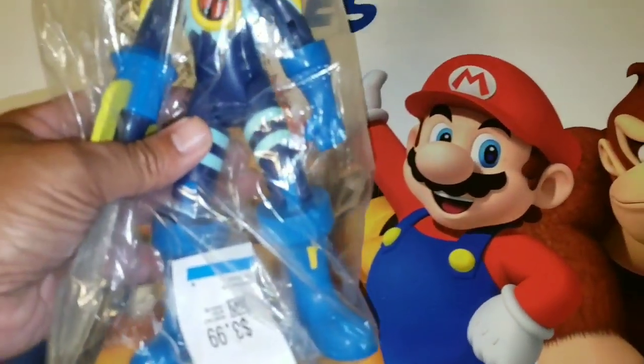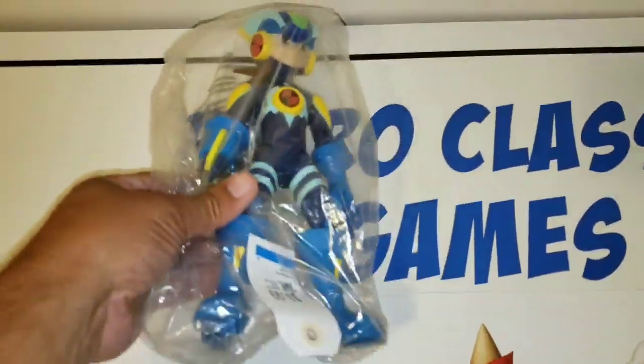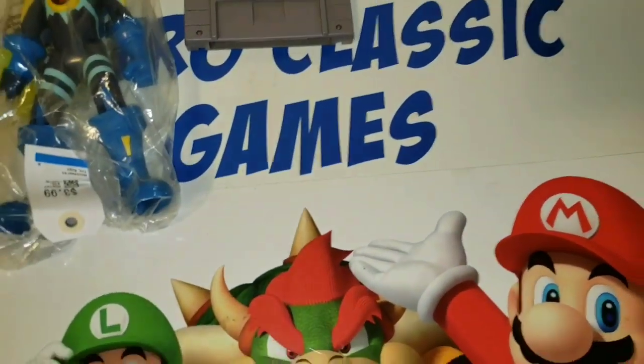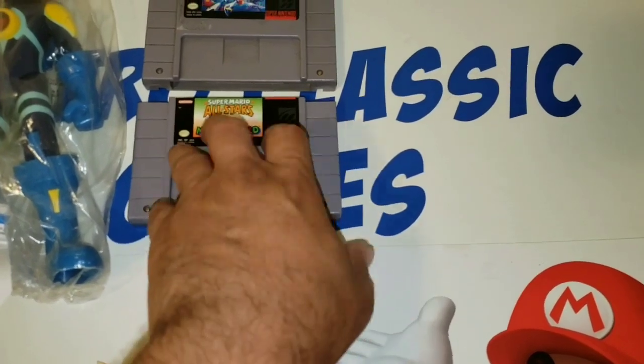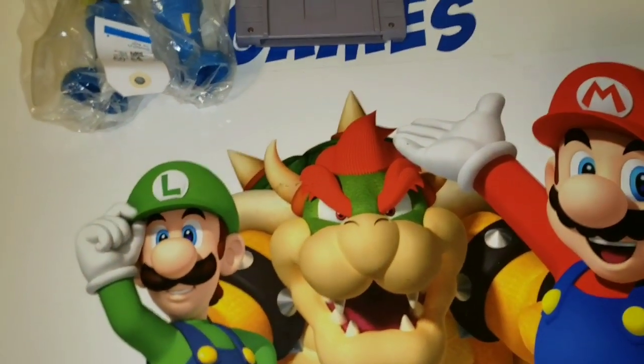Picked up this Mega Man figure for $3.99 at Savers. Should go well in the game room. Facebook Marketplace, picked up Mega Man X and Super Mario World and Super Mario All-Stars. This game, for some reason, I didn't have. I have sold it a few times and I didn't have it, so I'm just happy to pick that up. Should be able to sell the Mega Man X for maybe $15.